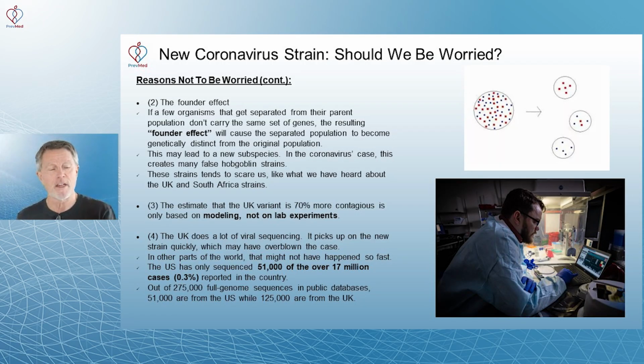I mentioned founder effect a few minutes ago. Here's the thing. If a few organisms get separated from their parent population and they don't carry the same set of genes, the resulting founder effect will cause a separated population to become genetically distinct from the original population. In other words, in a pandemic, you have different arms of genetic variations going throughout the susceptible population. As we mentioned, there's a lot of genetic variations, a lot of mutations. So what you get is different strains going through the population. Some are more infectious than others.